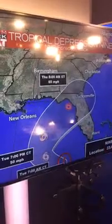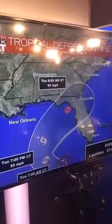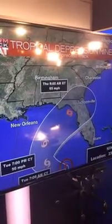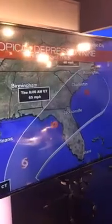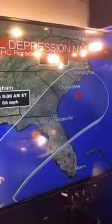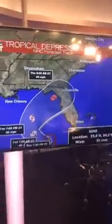So there is a lot of uncertainty with this storm, and this is the forecast track as of Thursday at 8 o'clock in the morning. It is forecast to be a tropical storm and impact the Big Bend coast of Florida. Then it moves out of Florida, picks up some forward speed, and moves into the western Atlantic off the Carolina coast by Friday morning. So, as you can see, there is a large range of outcomes with Tropical Depression number 9.